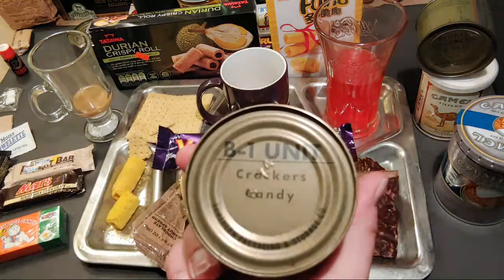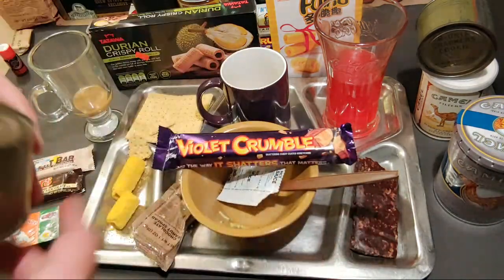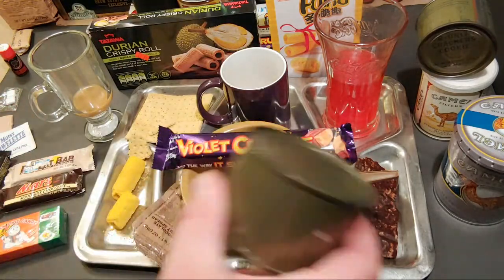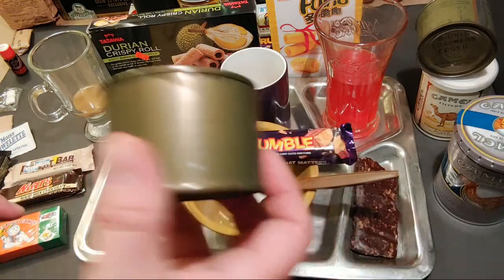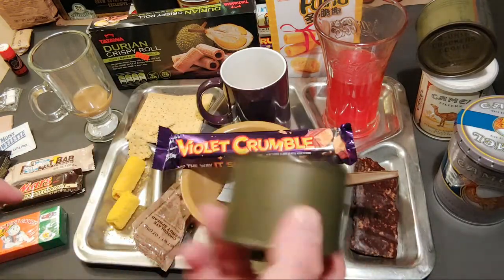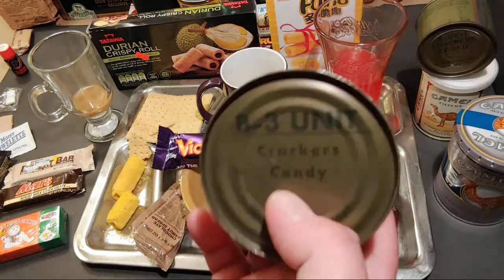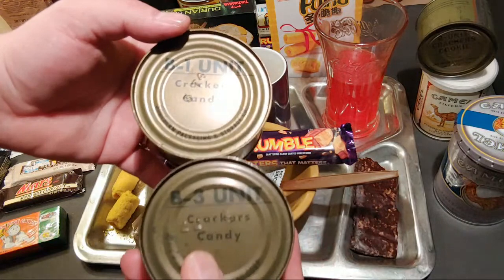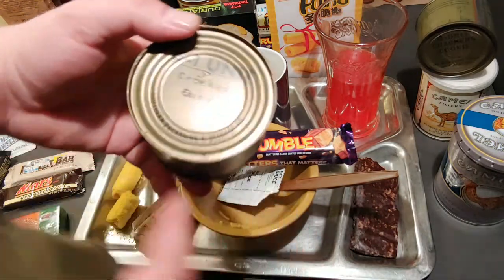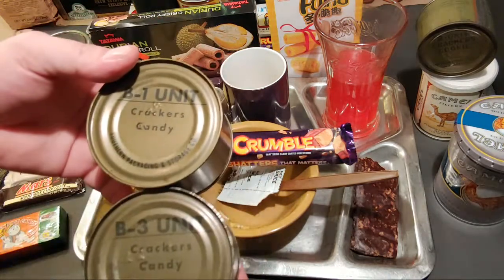And then a B1 unit is this. They both say crackers and candy. Maybe this just has the chocolate bars in it, but that sounds like metal. It feels like a round can. It's probably peanut butter. That's what I think it is. But I don't know why it's listed as candy. It's really hard to know and straighten out what's what here. This is a March 74 B1 unit.